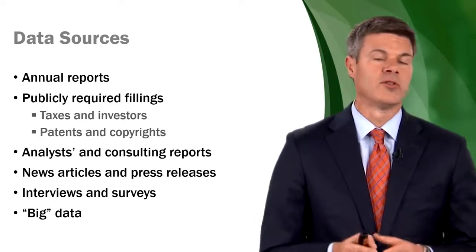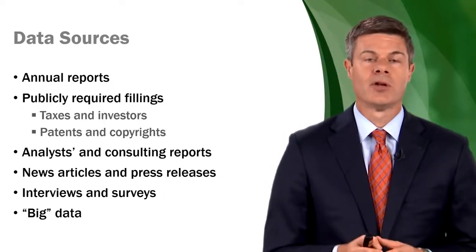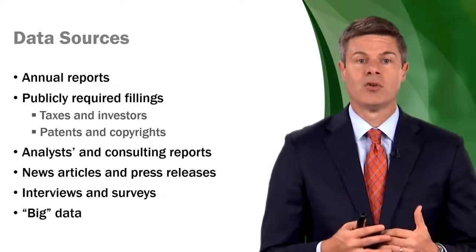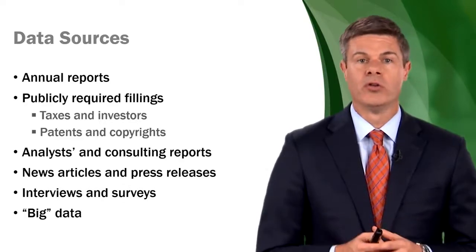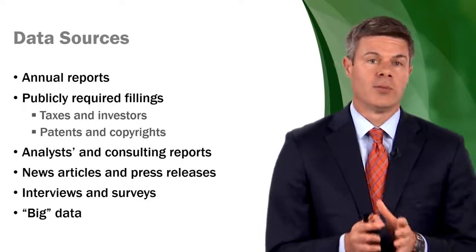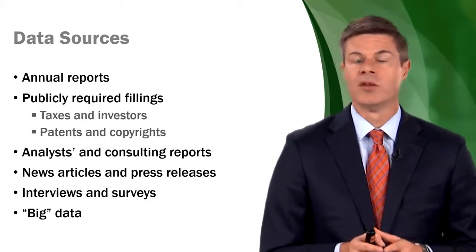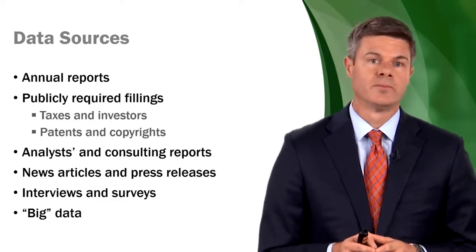There are other forms of disclosure as well. Patents and copyrights come to mind, other forms of intellectual property, where to be able to get a patent, you actually have to publicly release what you're doing. This could be very valuable information about your competitors because it might reveal to you where they're thinking about making investments, where they might be moving technologically moving forward.